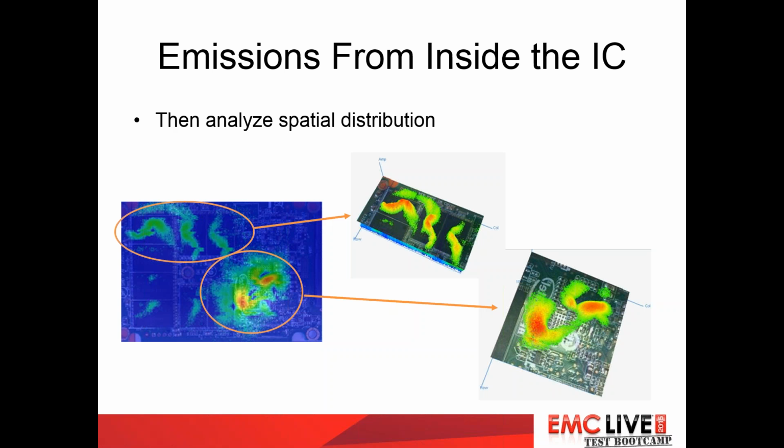So as it's doing different functions, booting up, accessing memory, writing to memory, reading from memory, because of the high measurement speed, we can actually get the distributions in these different functions. So it allows us to more thoroughly characterize the performance of the device and pick out issues at specific operating conditions that we might otherwise not see.